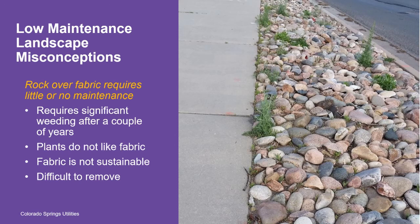Rocks over fabric are actually quite challenging to deal with from a maintenance perspective. Particularly these large cobbles you see in this photo can be really challenging to deal with. So if you put in rocks over fabric that are unplanted, you might get a little reprieve for the first couple of years. But after a couple of years, you're going to start getting weeds growing through those rocks, and it's going to be extremely challenging to deal with without either the use of chemicals or a lot of hand weeding.